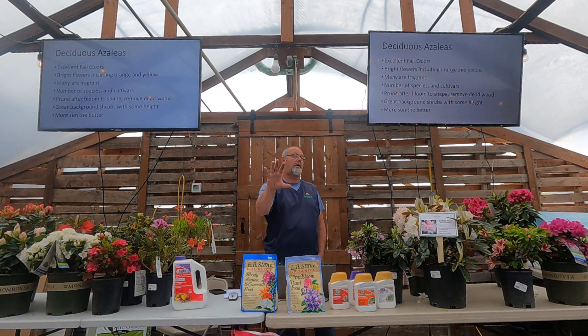If I have it in sun, it's not crowded, it's not stuff growing over the top of it. I have one in my front yard in full sun. I've never had one speck of mildew in 20 years. If I tucked it in the back of the shade and buried it with other plants, I would have probably gotten rid of it already because it would have mildew every single season. So if you do have one, give it some room.